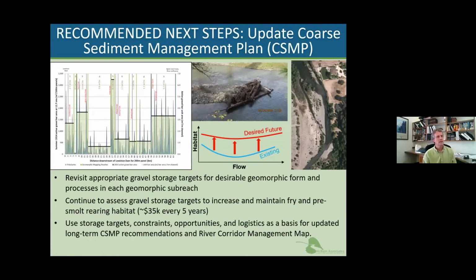So ideally, what we'd love to see as part of the recommended next steps, kind of a broken record on this, is to update the core sediment management plan to incorporate gravel storage targets and hopefully active bar area, because we think that it is measurable and repeatable as a metric, so that we can track changes in geomorphic form and processes for the program. And that it's pretty easy to do this.